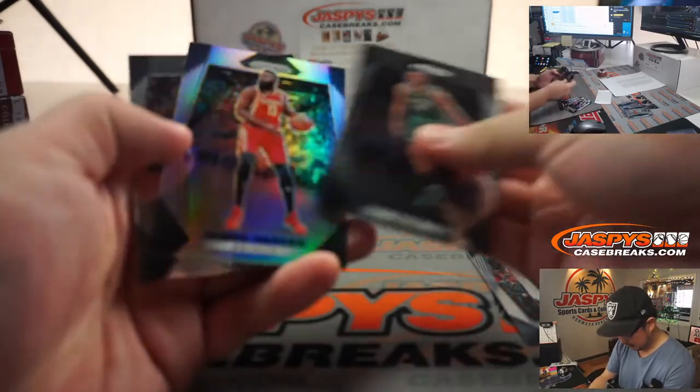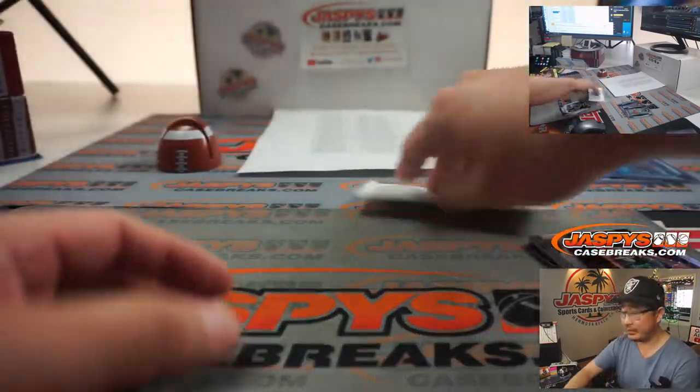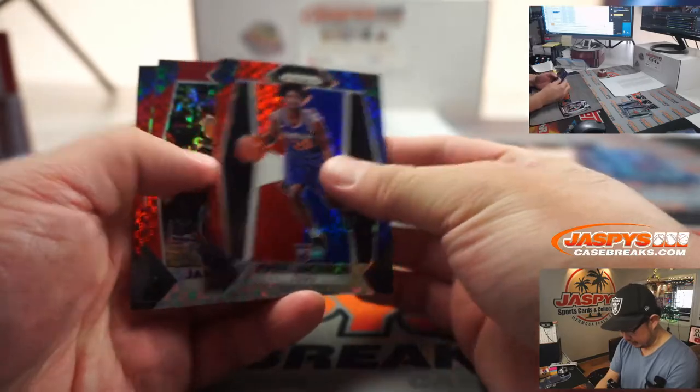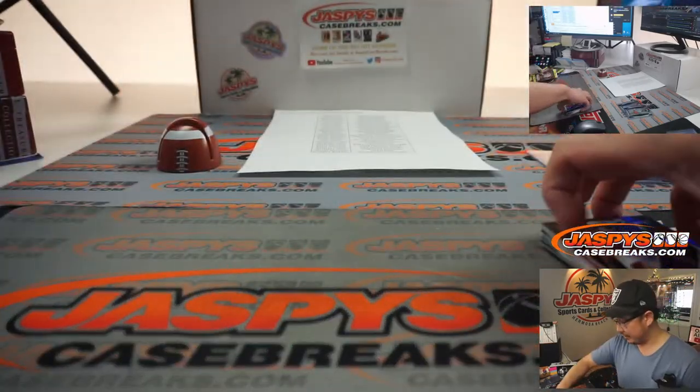Now, let's see what else we have here. James Harden. I think he showed up in camp. James Harden. There's Josh Jackson, Jameer Nelson, and Austin Rivers. And there you go.